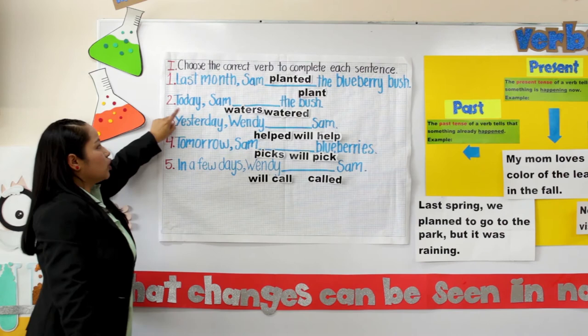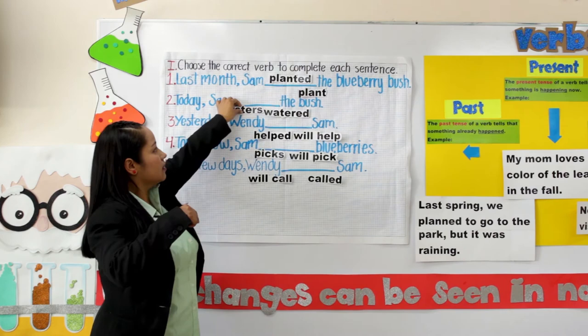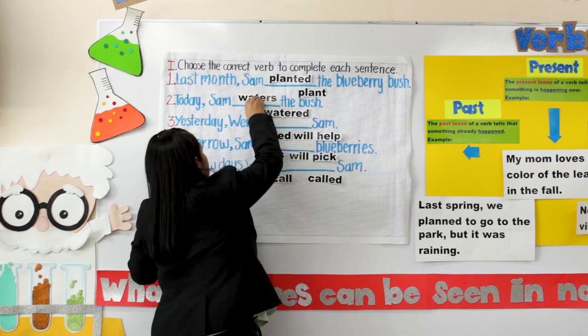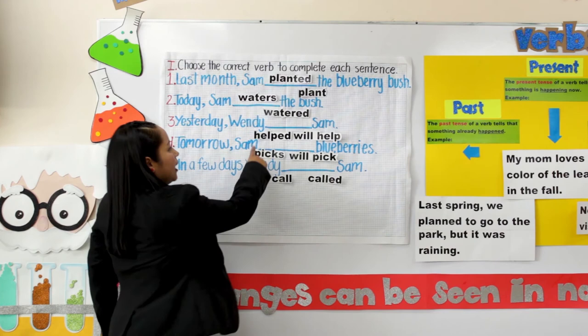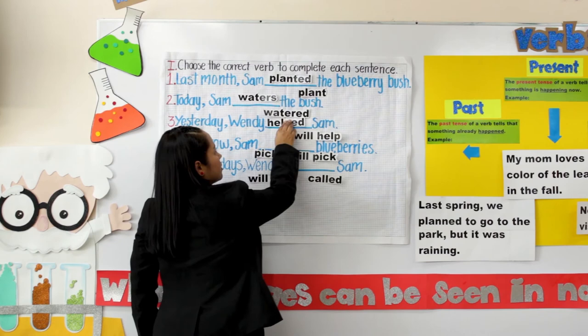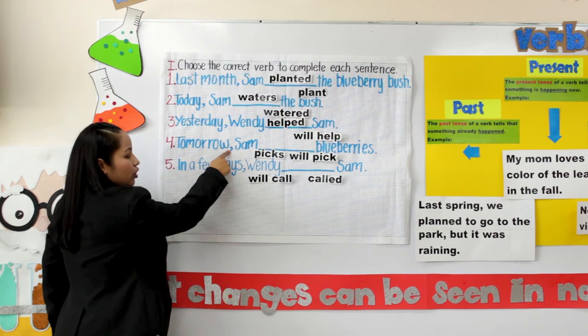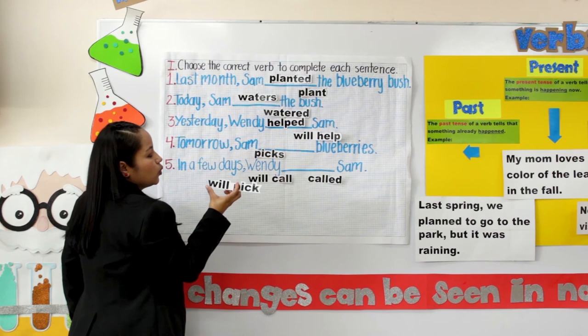Number two, today, present, Sam waters the bush. Present, I add the letter S, waters. Yesterday, Wendy helped or will help Sam. Yesterday is not future, is past. Tomorrow, Sam will pick blueberries. Tomorrow is in the future, so I'm going to add the word will: will pick.